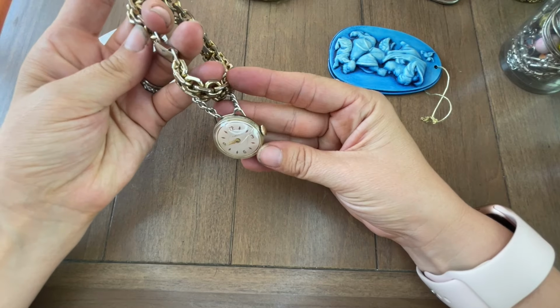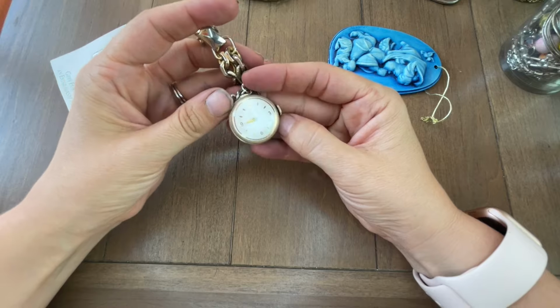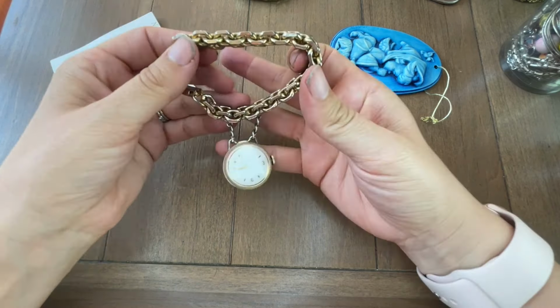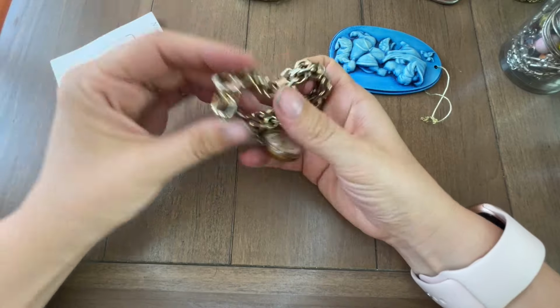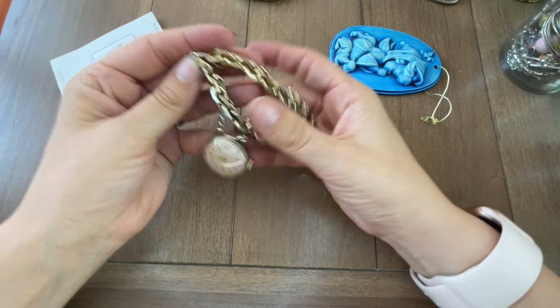This thing's pretty awesome. Is it all scratched? Yeah. That's so frustrating. It's really cool though. Timex bracelet with like a watch. I'll look this up though, just out of curiosity. Probably end up going into craft.